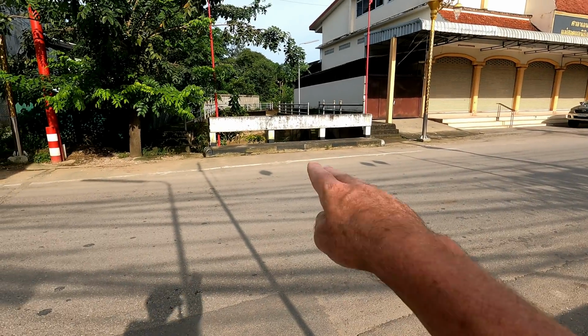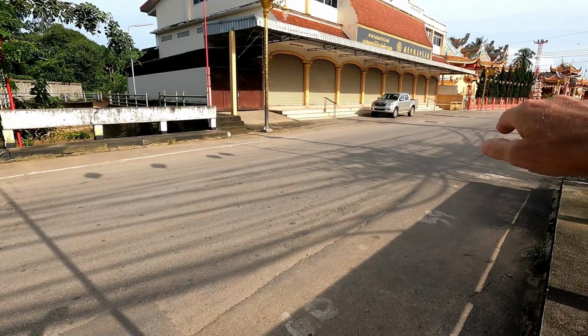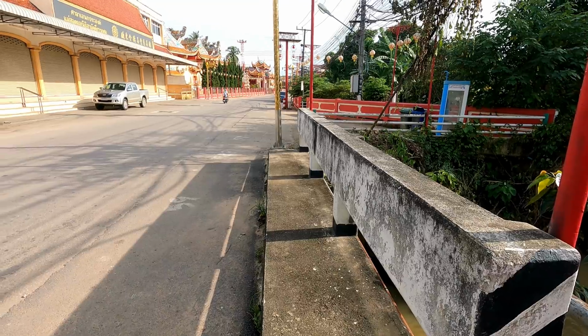The water was flowing quite strongly over that lip there, you know, coming onto the road and then going down the street and then even heading over here and over on this side.